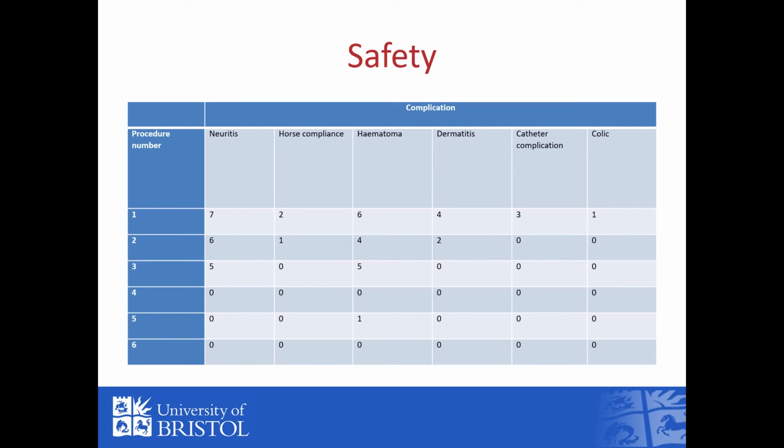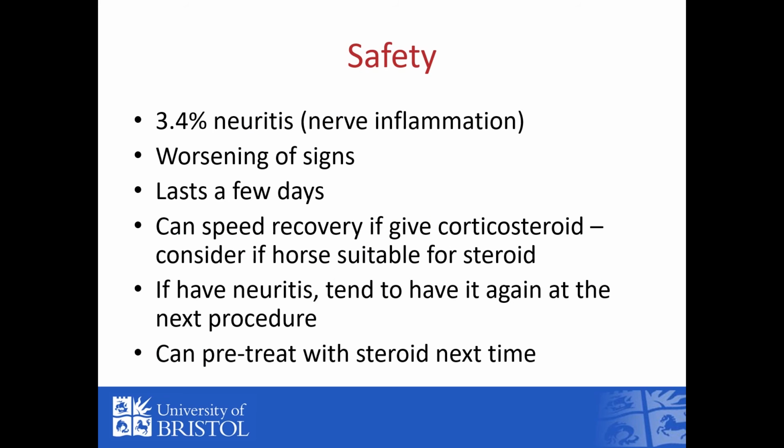And then the ones that we are more concerned about is this one. So 3.4% had a suspected neuritis, which is a nerve inflammation, and that was a worsening of signs that lasted a few days. It didn't continue apart from, say, potentially in one horse, but we're unsure of that one. Now, we did find that you could speed recovery if they gave steroid, if the horse was suitable for steroids.